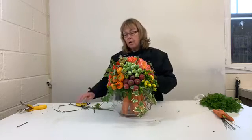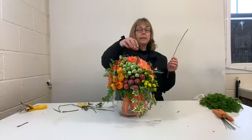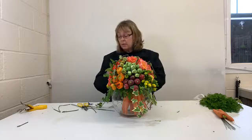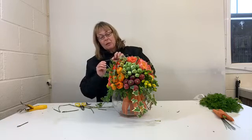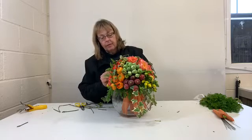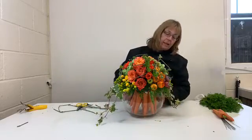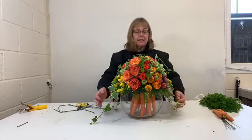Now, as far as watering is concerned with this arrangement, I would just pour a little bit on the top. You will find that it will filter down, but it's not going to be detrimental to the carrots. They'll be quite happy to soak the water up, but it wouldn't be a long-term thing. So, just a bit of fun, isn't it? Absolutely. So, there we go. There we have our carrot and vegetable design.